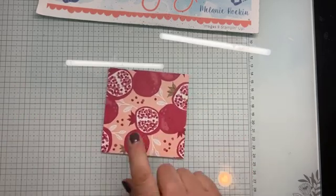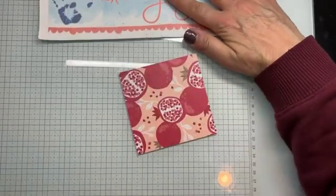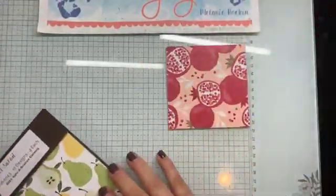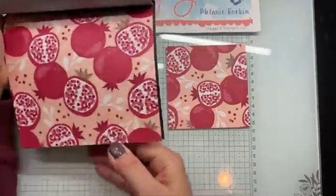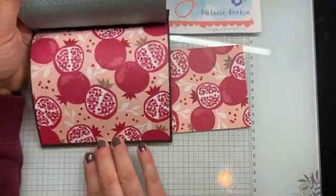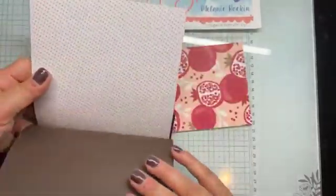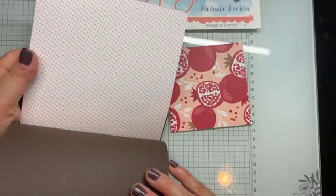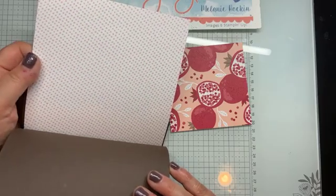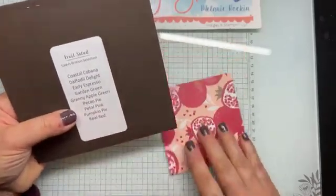All right, so I decided to use the adorable pomegranate paper in the Fruit Salad Designer Series paper. So here it is. You can see this is a 6x6 paper collection. You can see it here, and on the back side you have these really, really sweet polka dots that you could use on literally anything. Just really, really fun. Lots of colors in this.